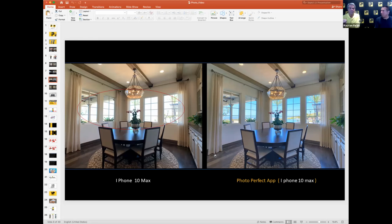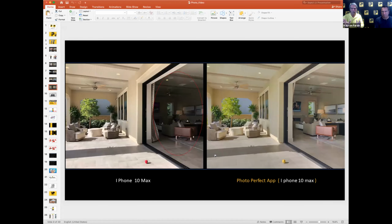And we all do the same thing that we've always done. We either take them ourselves or we hire a pro. There's no reason to do the same thing. I'll give you a quick analogy.